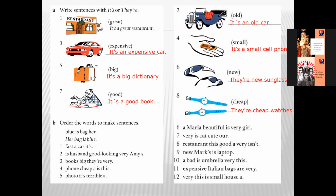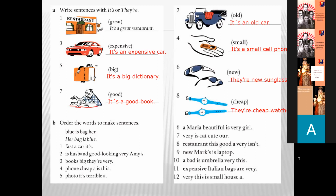Nurit, Nurit, can you hear me? Nurit Jimenez, can you hear me? Nurit, no te va a sumar la asistencia si es que no participas, ¿ah? Okay, come on. Somebody over there. Leandro, number 9. Is Neo Mark laptop. Okay, it's Mark's laptop, or Mark laptop, no? Mark's laptop is new, así era.